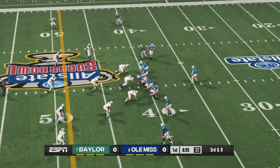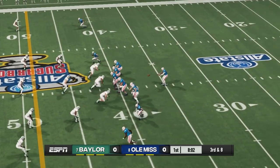Hey, kill, kill, kill! Back five, back five!